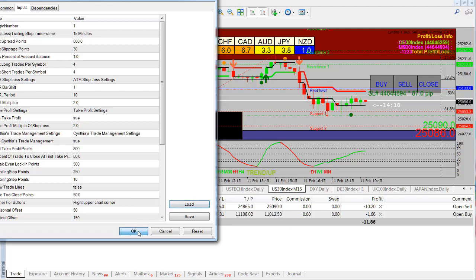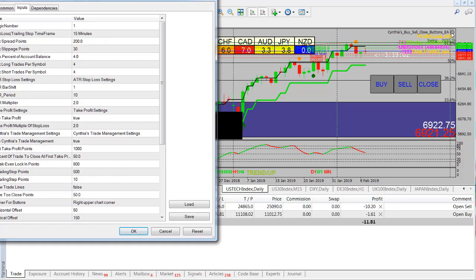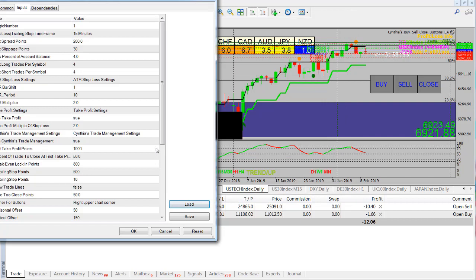Again, it's just up to you to get the good entry. Here's the USTechIndex in a daily chart, and click the smiley face, click load, and go find your USTechIndex scalp file, and it's got its own presets.